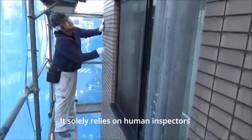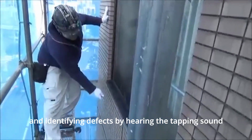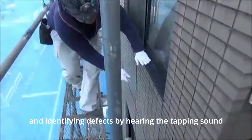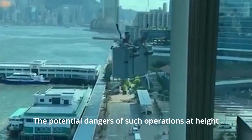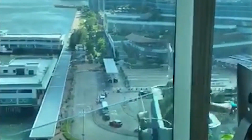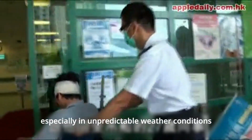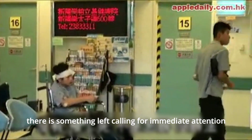It solely relies on human inspectors sweeping the facade surface with a hammer and identifying defects by hearing the tapping sound. The potential dangers of such operations at height to both the workers and public assets are always possible, especially in unpredictable weather conditions. While tragedies happen, it reminds us there is something left calling for immediate attention.